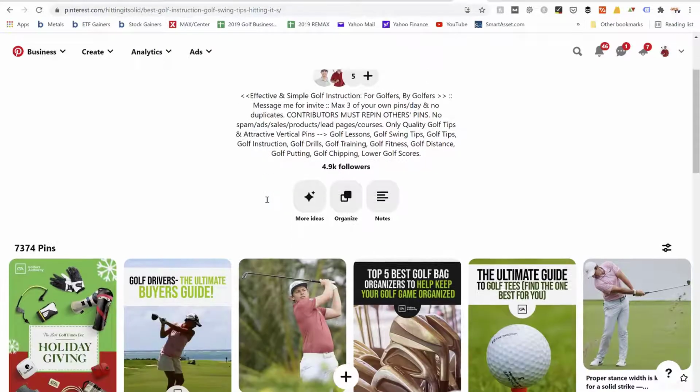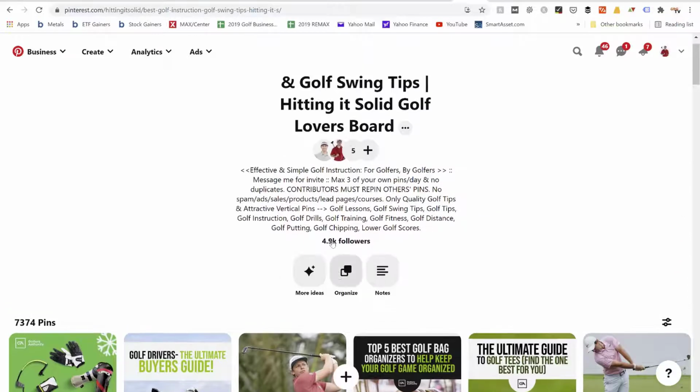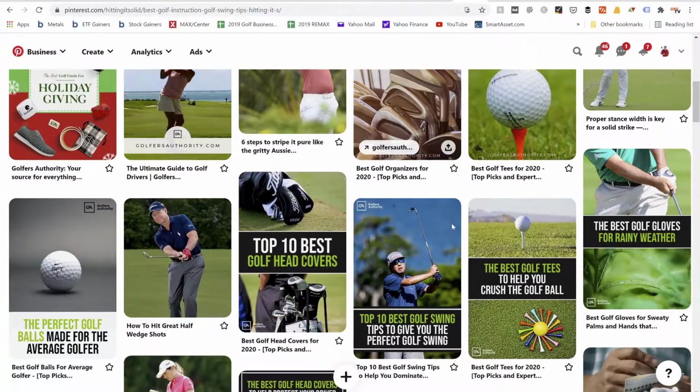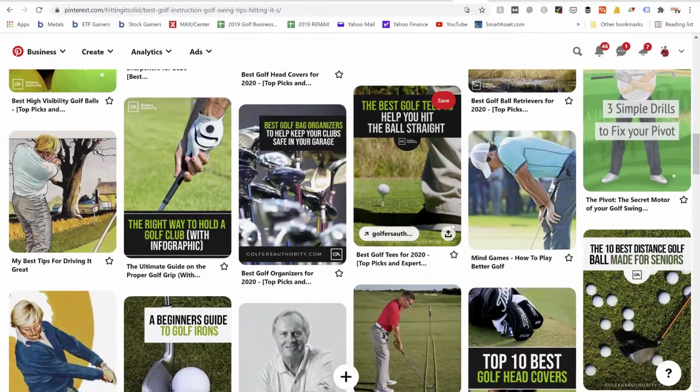So now every time I pin to this board, I am getting my pins exposed to other followers that might not be following me, but they are following Troy since it's his board. And he's the one helping to grow this board as well. So we can just scroll through here and you can see a lot of these different pins that are getting pinned here from different websites.